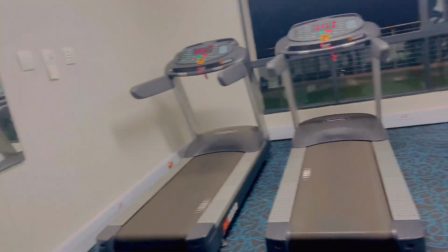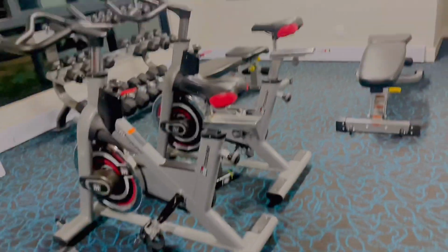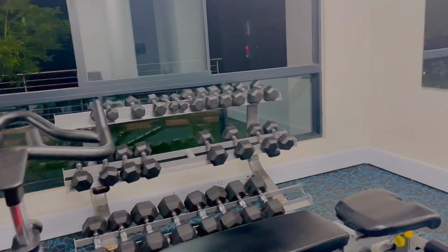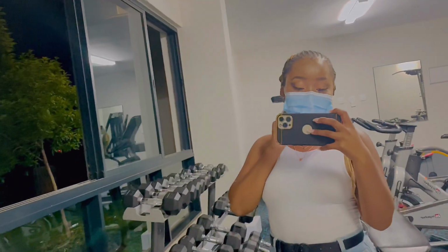Buddies, this is the gym area. Here's me again. This is the gym area. And then also you can get a view outside. It's just trees. It's not the perfect view, but it's trees, it's nature. And here's me again.